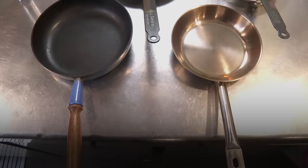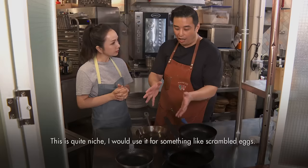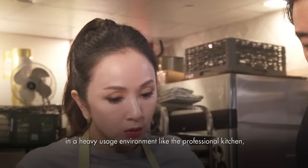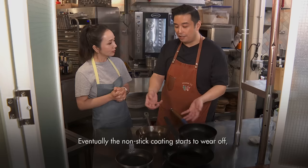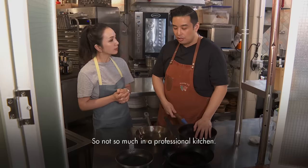Do professional chefs use non-stick pans as well? This is quite niche. I would use it for something like scrambled eggs. What you have to know about non-stick pans in a heavy usage environment like the professional kitchen, they're not going to last as long. Eventually, the non-stick coating starts to wear off. It'll get scratched even if you use soft materials to cook with. So not so much in a professional kitchen.